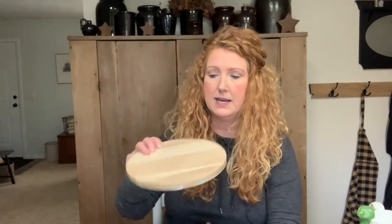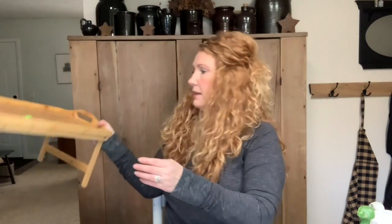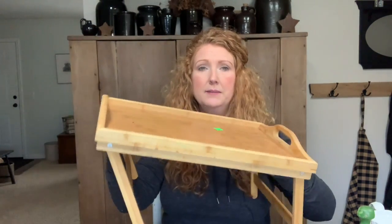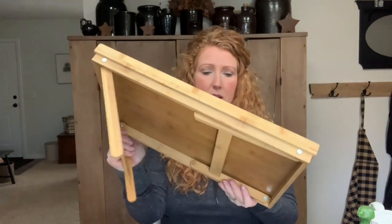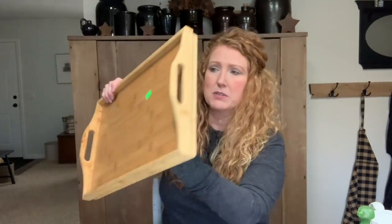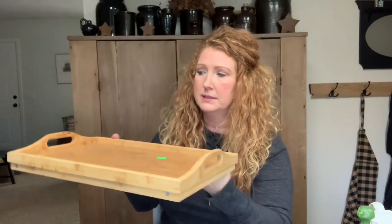And for $1.09, I picked up this round cutting board. It was brand new. You know, I love to make risers out of these. And then for $3.09, I picked up this tray. I absolutely love that it has the feet on it. I haven't run across one of these in a while. I actually have been asked about them. So when I paint these up, I just do the top, so I don't have to worry about this going on and off. So I thought that was a great find because I hadn't seen one in a while.